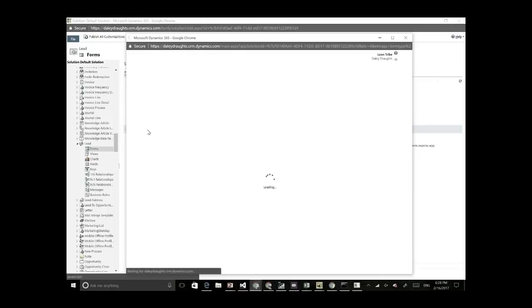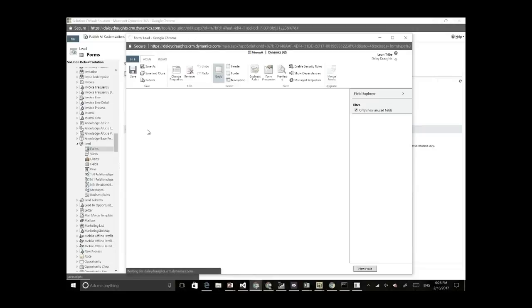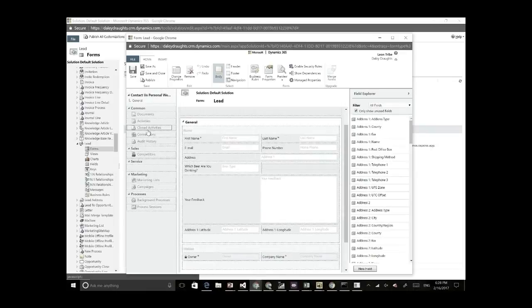So this is the form that the person in the pub comes to when he scans his QR code. But we can adjust this however we like, because it's just a form in CRM. If we've got any kind of knowledge of Dynamics CRM, or all the names it has today, then we can adjust this form. So it's got first name, last name, email, phone number, address, which beer are you drinking. We can add new fields to this, we can grab these, move them around, do whatever we like.